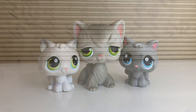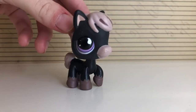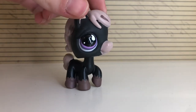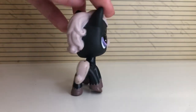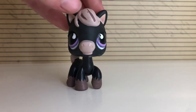Love these guys. And if you didn't know, I'm a bit horse obsessed. I do own one and I collect Breyers too. So I do really love the horse mold on LPS, and this one is no exception because I absolutely adore the colors on this one. The purple eyes and the black coat and beautiful purplish mane color is just so good.